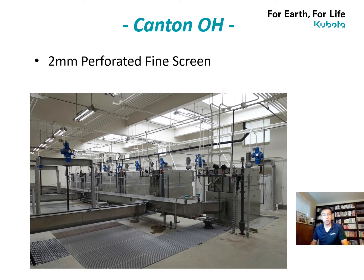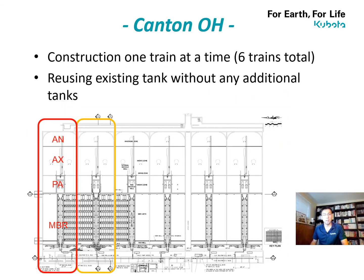This shows the 2 mm perforated fine screen. We recommend having 2 mm perforated fine screens before our MBR. This shows the design of MBR. The plant has 6 trains, and retrofit construction work was done one at a time, since they needed to keep the plant running.